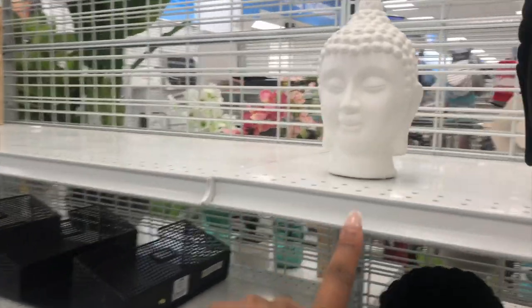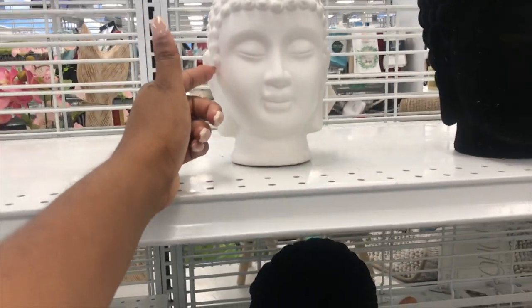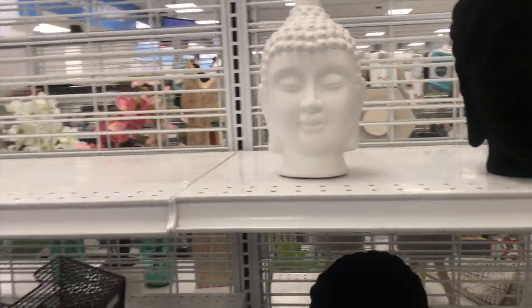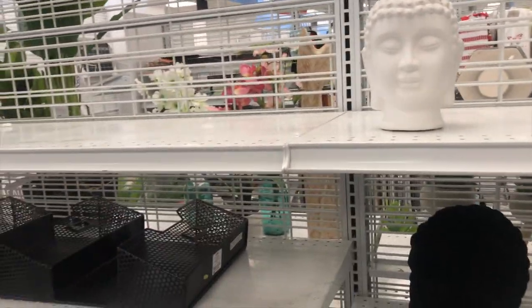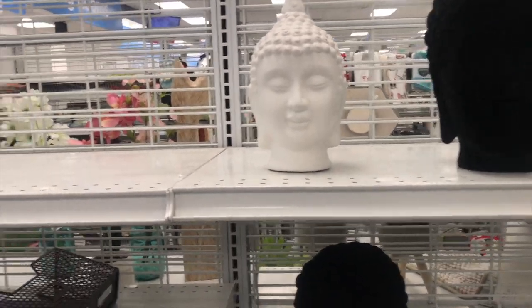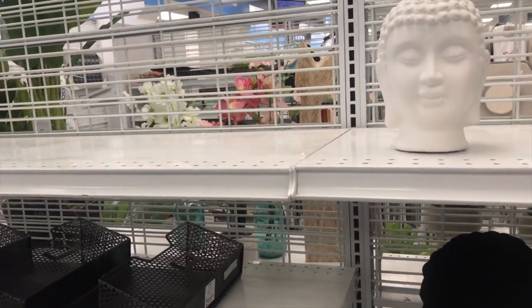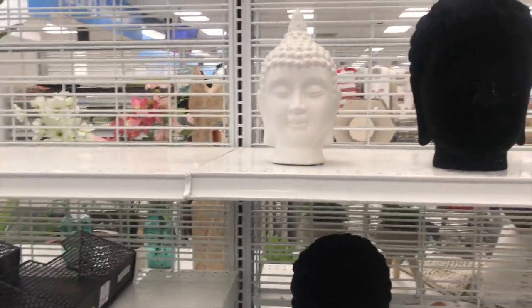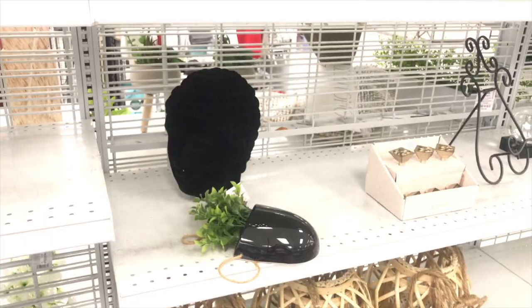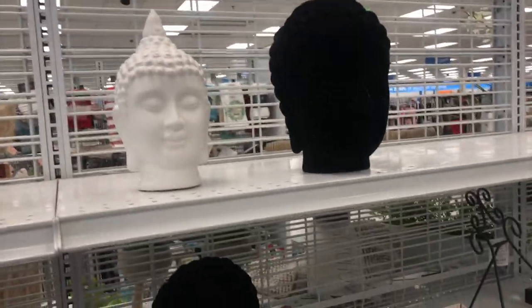I saw this or something similar to this one in like two candle stands. They were the same kind of material or finish, with a little glitter sparkle in it. I saw it at the one by my job and I put it all together and I was like, oh, this is kind of cute. But I really like this. If you guys have the Ross near you, you should go check it out and see what they have.